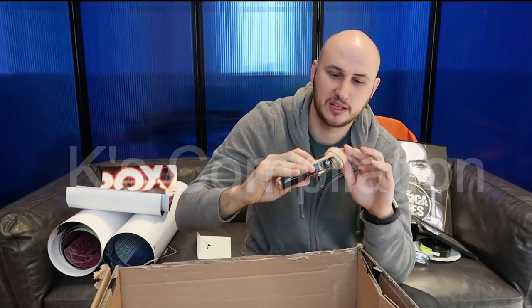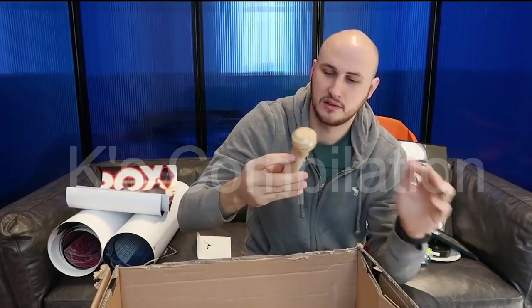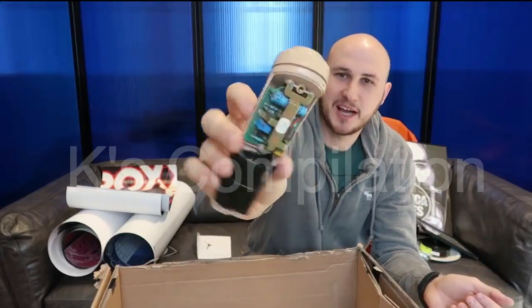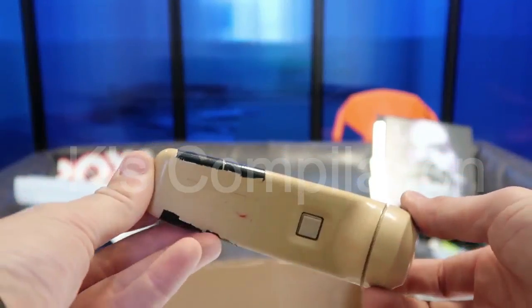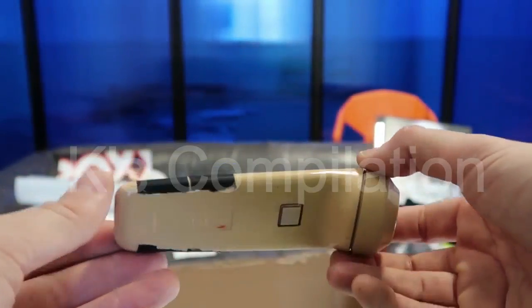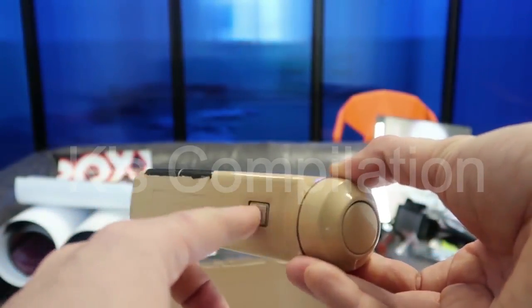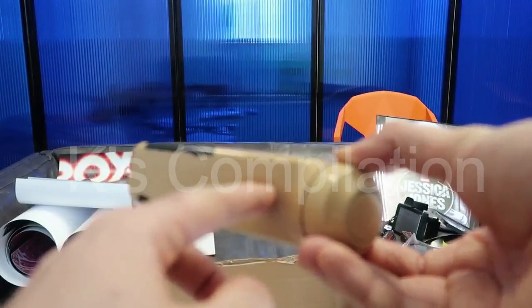I have no idea what it does. What is that? Let me know in comments below. This is so weird. Let me show you close up. This is like a bonus item. It's AT&T on this side. And when you press this, it makes a weird noise over here.